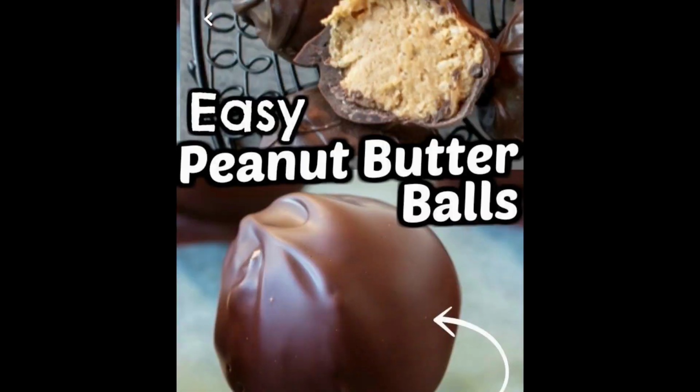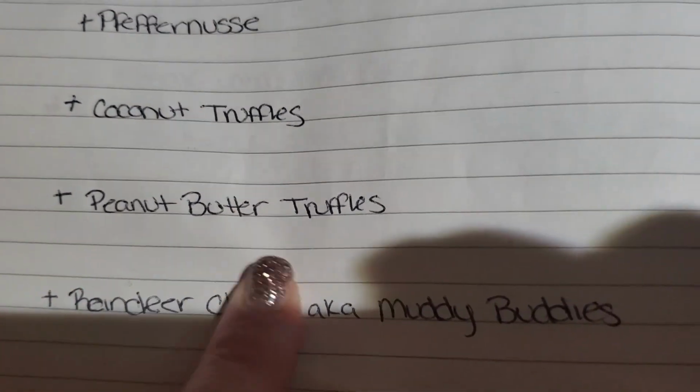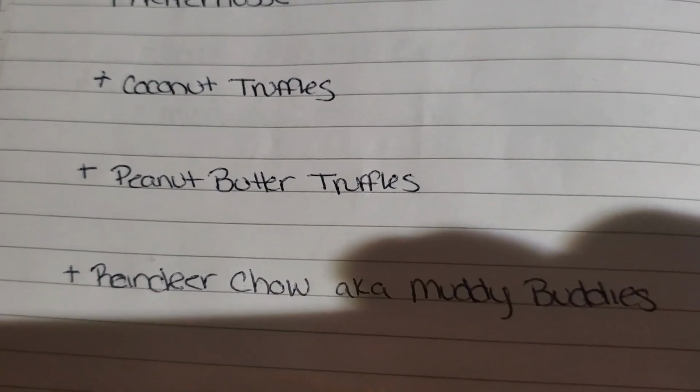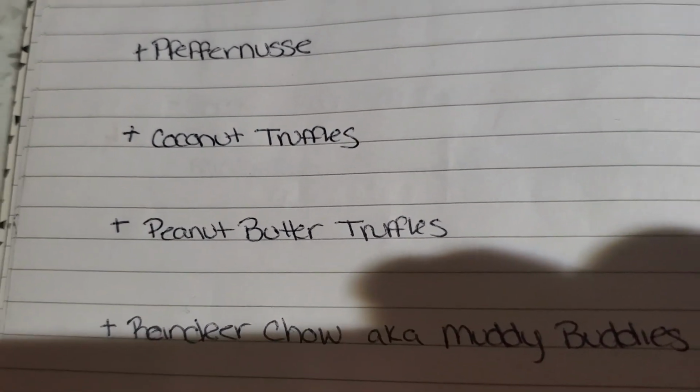People also like to call them snowballs. I know they're also referred to similarly to buckeyes in certain parts of the country. So I'm going to do some peanut butter truffles, and I will probably do some in the white chocolate. I haven't decided which one I'm gonna do white chocolate, which one I'll do regular chocolate yet, but we'll do that.